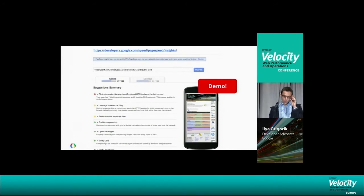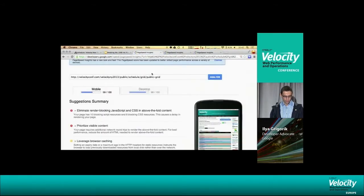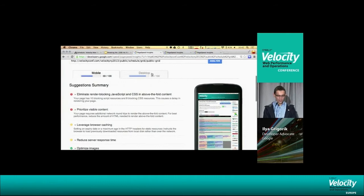This is a tool that we've been working on at Google called PageSpeed Insights. Since we're at Velocity, I'm going to pick on the Velocity site at the risk of having them pull me off the stage. I'm in the front row, by the way.